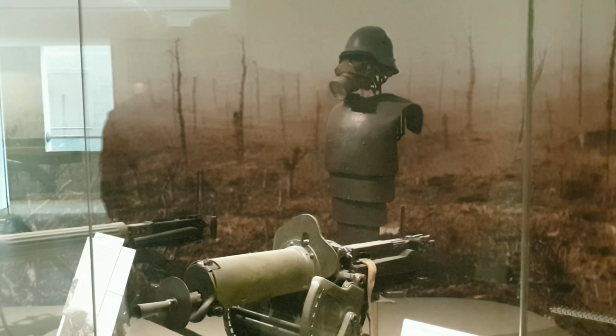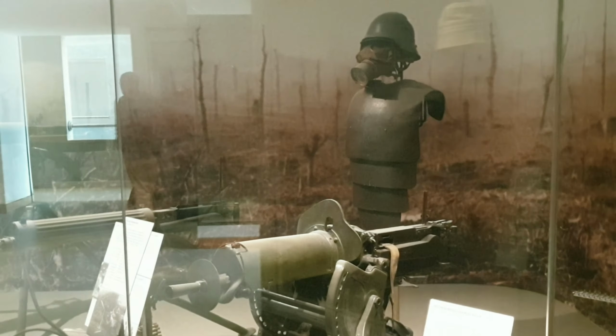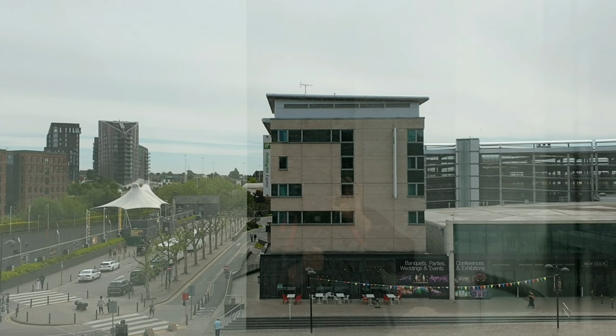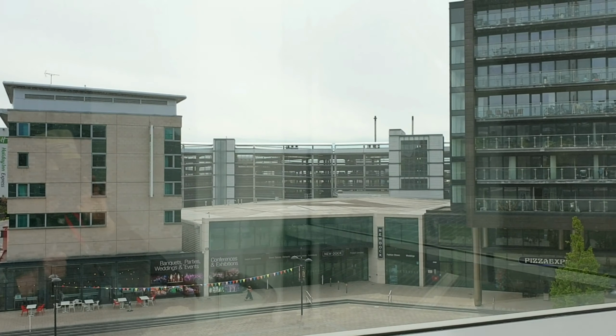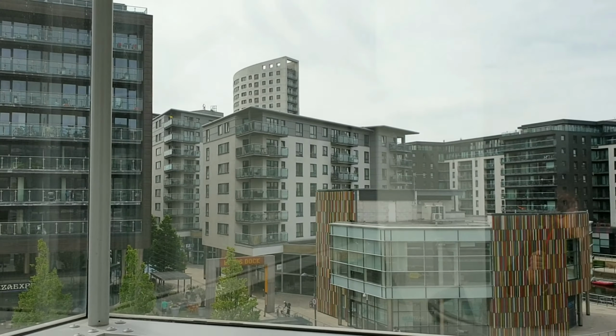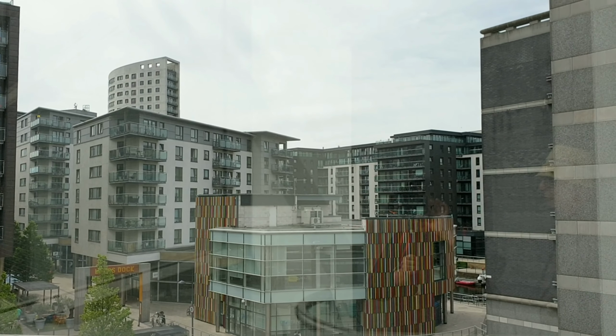Yes, the German coach. Horrible. What a nice panorama from the museum.